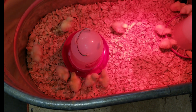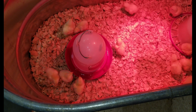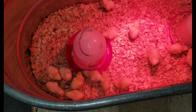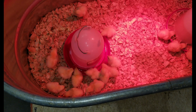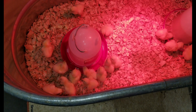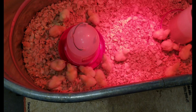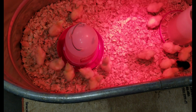They're just like what you would get in the store, except I'm feeding them a very nice diet. In fact, you're supposed to feed them for the first 5 weeks 20% protein chick starter, and then you can switch to like 18%. They're very content, not going crazy.